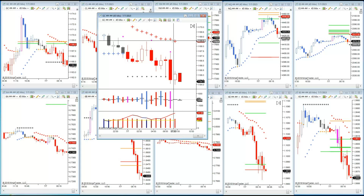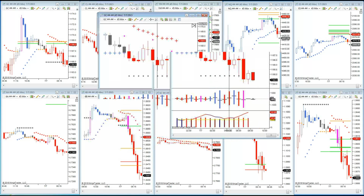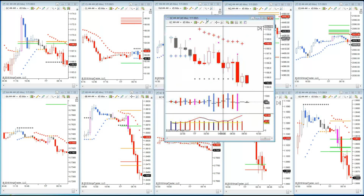Any questions on that? Don't fight the trend. I love counter trend trading. Okay. I love it. But you had better have that confirmed volume divergence to counter trend trade. Okay? Extremely important.